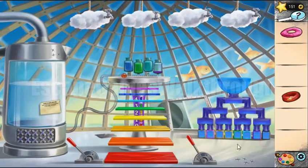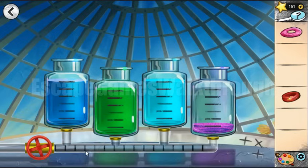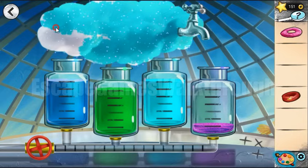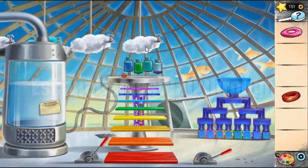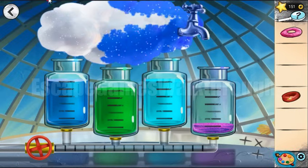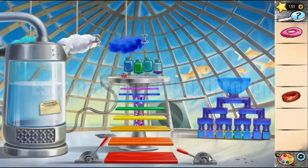Okay, now we can climb upstairs, and here we need to fill this bottle with the pink. So we have lowered the clouds, and if we paint the clouds, we will get what the color is in the cloud. So this cloud is light blue. Let's paint this cloud. This cloud is simply blue. Let's move next.